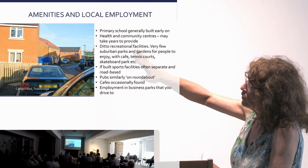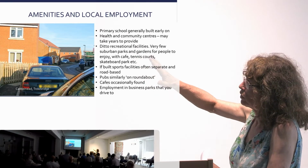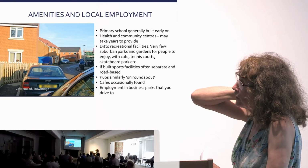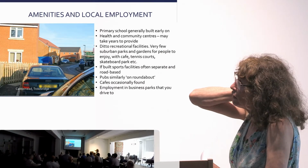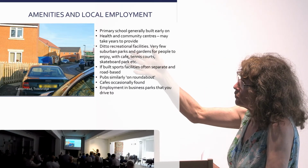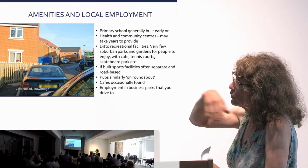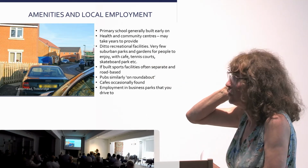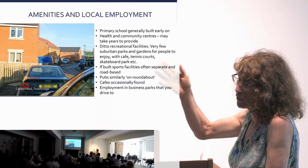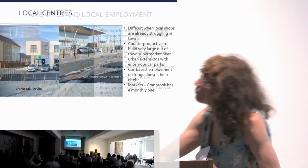Speaking of local facilities, very few around. It's not like a suburb. The urban extension is very different, say, from where I grew up in Wembley. There's very little there. If you do want to do something, for example, if you want to go to the pub or you want to go to football, you do have to get in the car. And you'll find that the facilities are off a roundabout on the ring road. Very common.